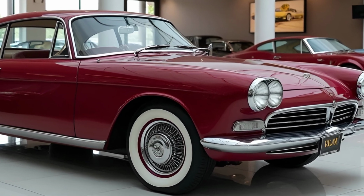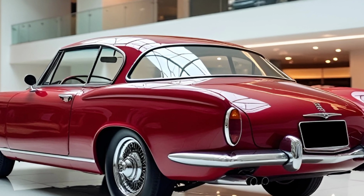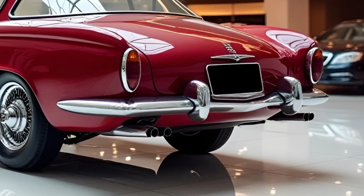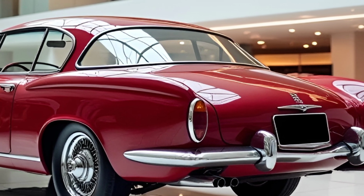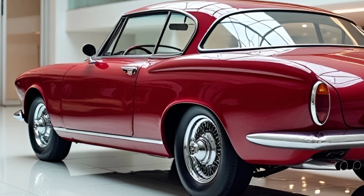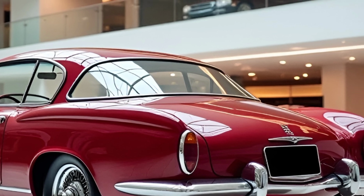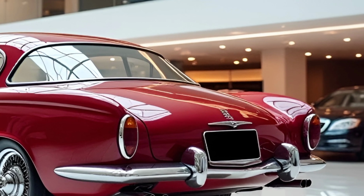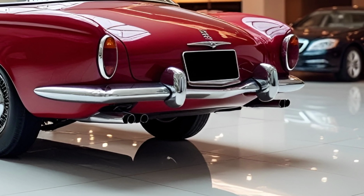Moving to the rear, the 2025 Isabella Coupe boasts a clean, minimalist design with a continuous LED light strip that runs across the width, emphasizing its wide and low posture. The subtle spoiler adds a performance-oriented touch without compromising the car's elegant aesthetics. The chrome accents, flush door handles, and unique wheel design further enhance its premium feel, making it stand out as a sophisticated yet bold statement on the road.